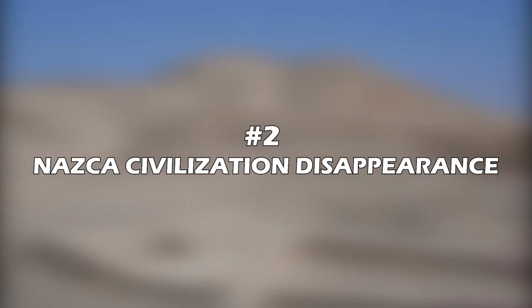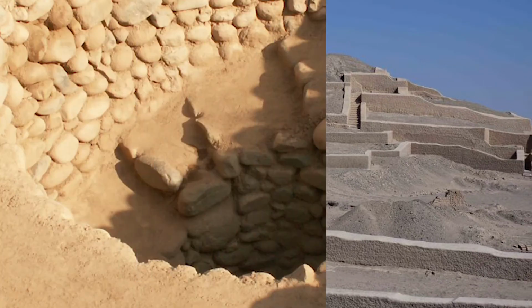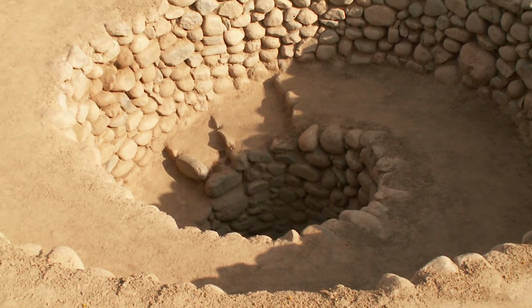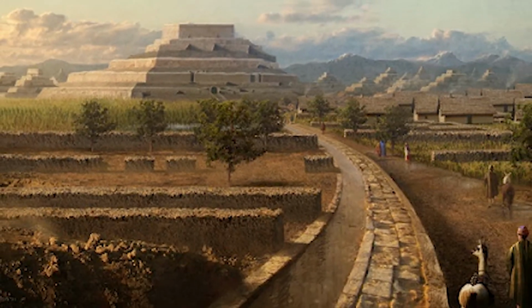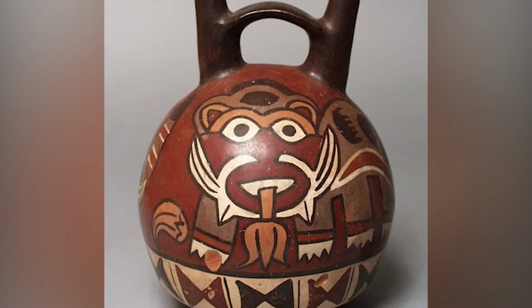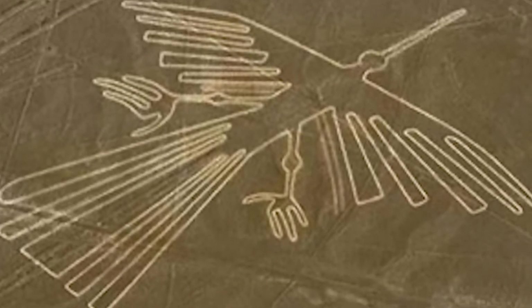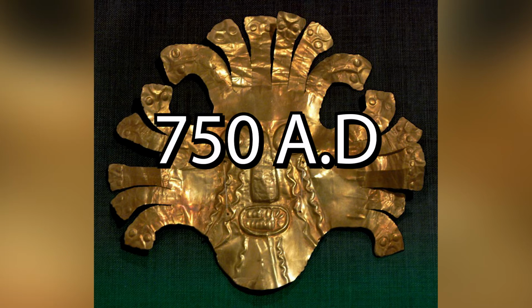Number 2. The disappearance of the Nazca civilization. Historians have long been disoriented by the mysterious disappearance of the Nazca people. The Nazca people formed a civilization in southwest Peru in approximately 100 BC. They flourished for hundreds of years until their gradual demise led to a final collapse around 750 AD. The Nazca built a civilization that resulted in impressive pottery, textiles, and geoglyphs etched into the Earth's surface known as the Nazca Lines. From 500 AD, the civilization started to decline, and by 750 AD, the civilization had fallen completely.